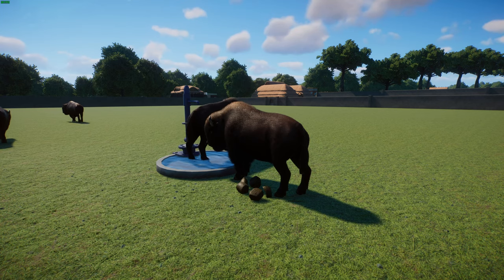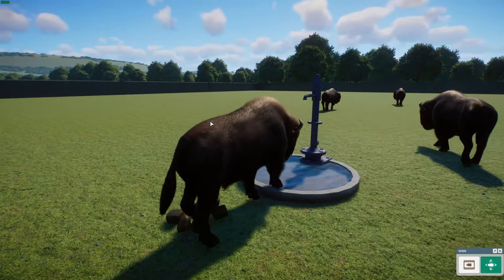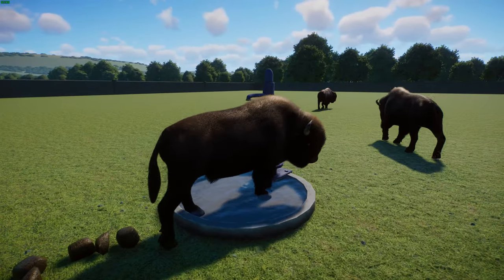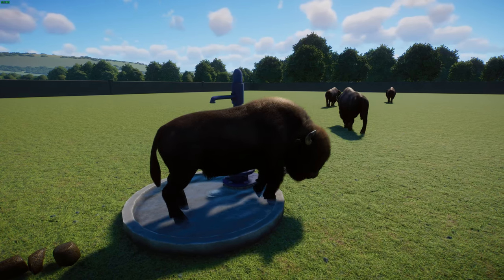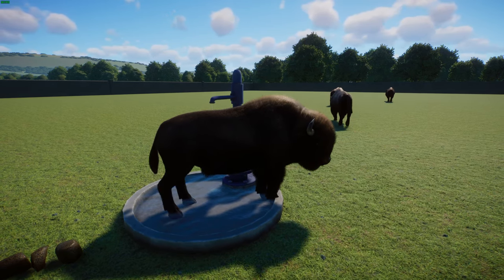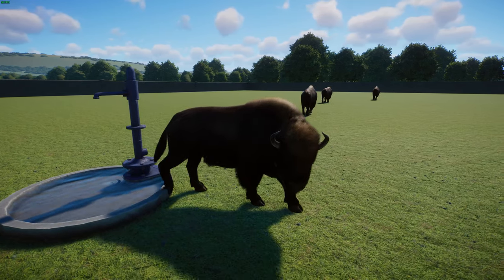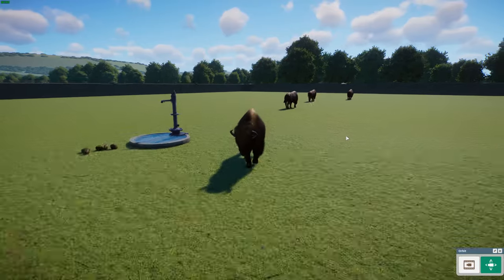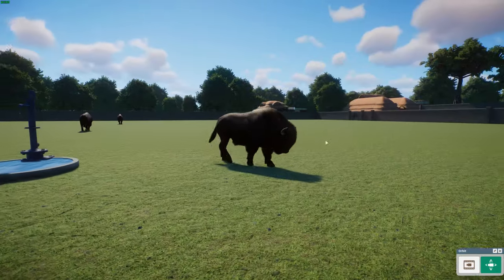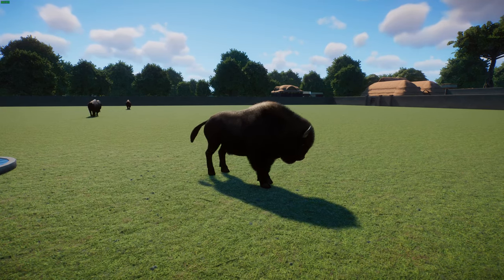So these guys are a little bit smaller than their cousins. They're a little bit lankier, but they're a bit taller. They can get 2 meters tall at the shoulder. And for males, they can weigh up to about 920 kilograms, so almost a ton. So they're quite big animals. The females are not quite as big. But I would love to see wisent in the game. They get very, very big.